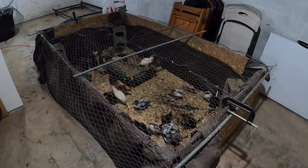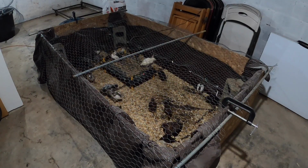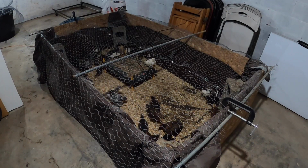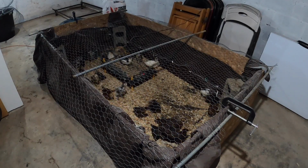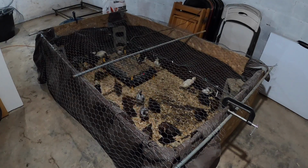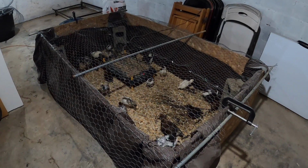Today we've got warm enough temperatures, so I'm going to try to take them outside and see what they do. I don't know how they'll react. I actually have the turkey out of the pen, which they're going to go to all together, so I'm going to slowly introduce that turkey, see what happens, and make sure it doesn't abuse all these little chicks.